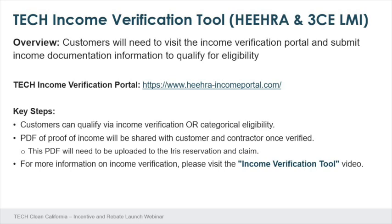Customers will also need to have the email address of the enrolled and participating contractor they have chosen to work with. Customers can qualify via income documentation or categorical eligibility. Information about what the AMI threshold is for their county can be found on this website, along with information about what other programs the customer may be enrolled in that satisfies the categorical eligibility criteria.